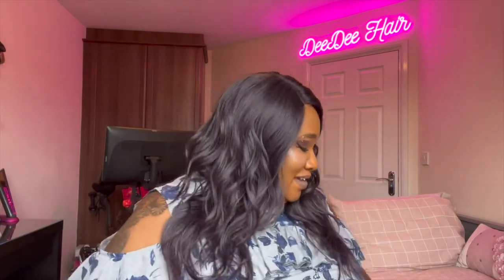Yeah, I definitely recommend this one. Shifting it has not done anything to the length on either side. Perfect wig, and I can move on to the next one. I love an easy one, I really do.